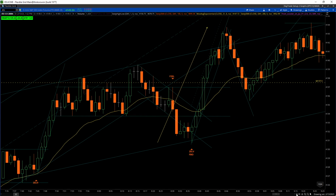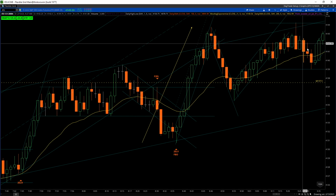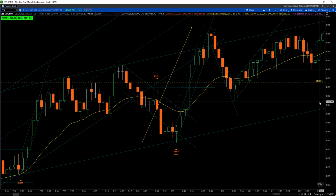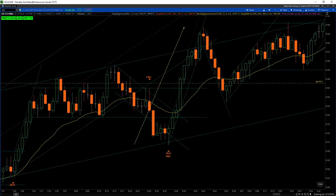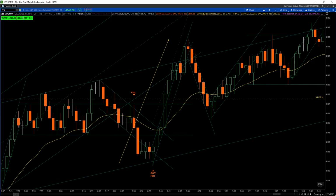So prices continue moving. Now it's getting very congested. Look at the size of these candles. They're all side by side. They're not really breaking out in any one direction. They're just kind of chopping around and moving at a very slow and steady pace. So nothing that I see personally as a good potential trade. So just sat on my hands.